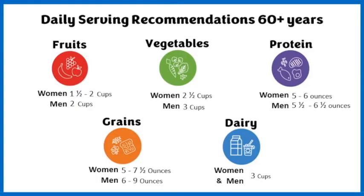During the introduction to MyPlate, we covered the amount of servings people 60 and over require each day for each of the important food categories, including fruits, vegetables, protein, grains, and dairy. While this is helpful, it can also be unclear as to how many servings make up meals. So let's take a moment to understand how servings make up the meals we intend to eat each day.